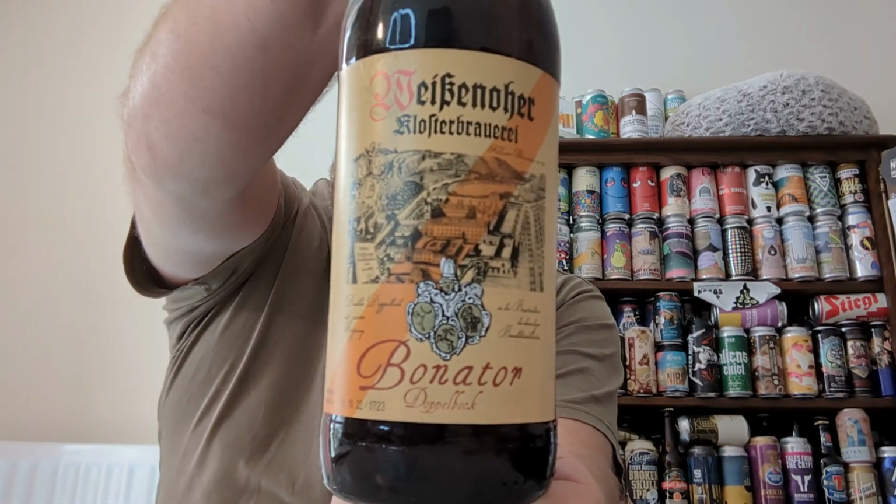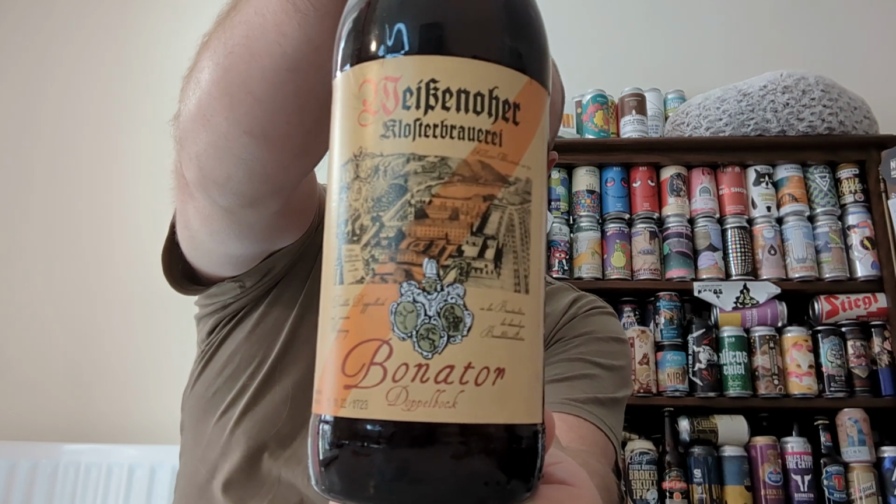We are off to Klosterbrau Weissenohe, and we've got a double bock, and it's called Bonator. Bonator, sounds Italian. Bonator. Got there. Bonator double bock. There you go. Clocking in at 8% ABV.